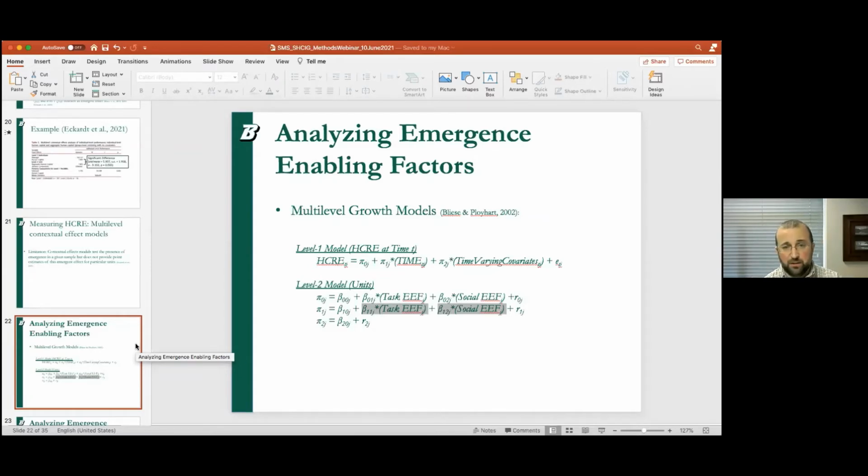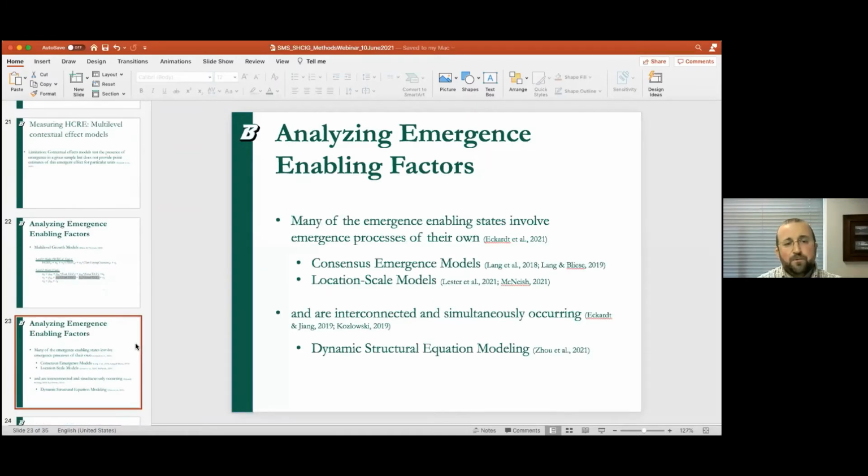So after we have specific measurement approaches for human capital resource emergence, we have a variety of options to look at these emergence enabling factors, these factors in the task and social environment, and whether or not and to what degree they're influencing human capital resource emergence. One of these approaches that can be used is multi-level growth models. Here's a generic specification for that, where we would be putting these task emergence enabling factors and social emergence enabling factors at level 2 and looking at them impacting the trajectory of that human capital resource emergence over time.